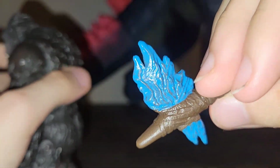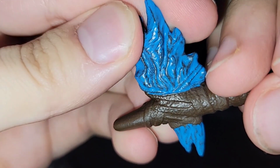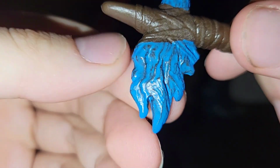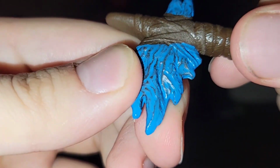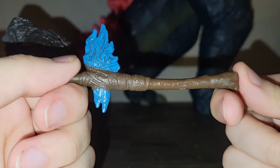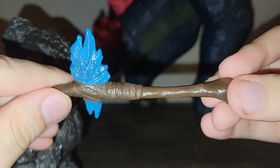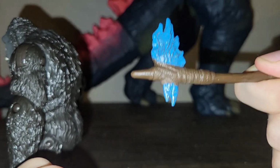I just realized there's a fingerprint on this, is that a fingerprint? I don't know. I don't really see this thing under intensive lighting, because it is kind of more towards the back of my shelf. But just to see, this is a remold of the GVK battle axe with some upgraded paint for the actual axe blade.